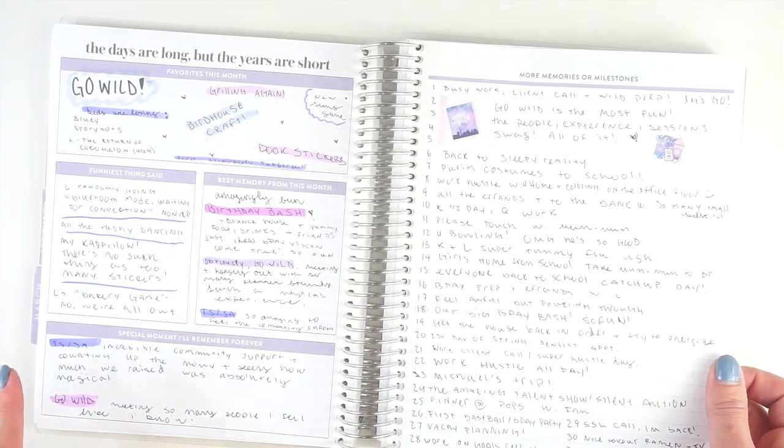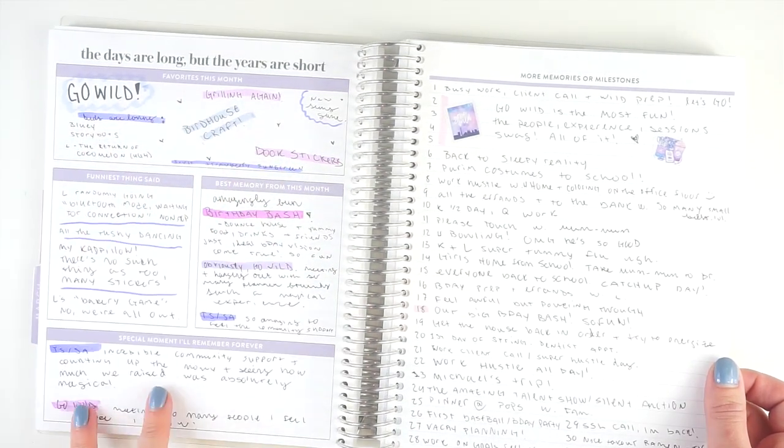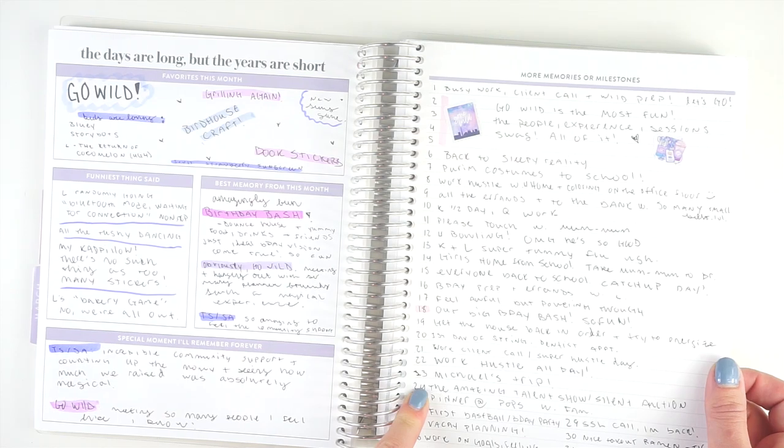Again, getting really messy with the journaling this month, but that's just where my head was at. We'll see what happens in April. So we have the guided page, and then the last page here I use as a line a day memory keeper.